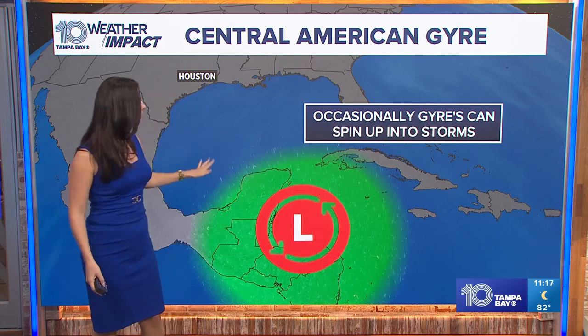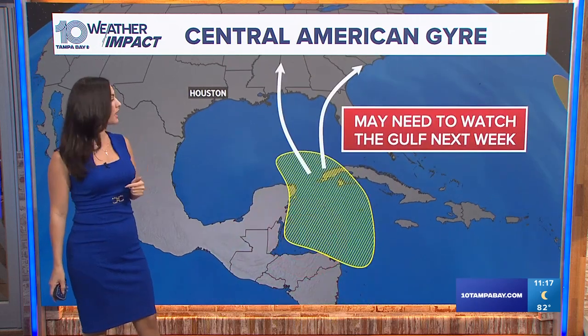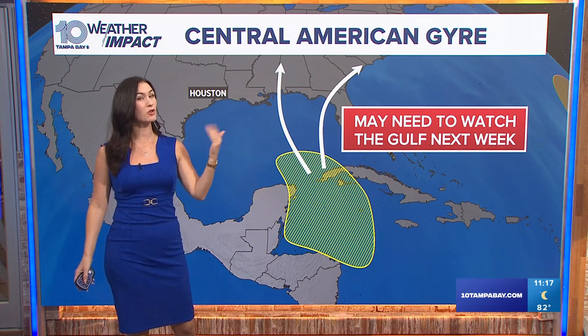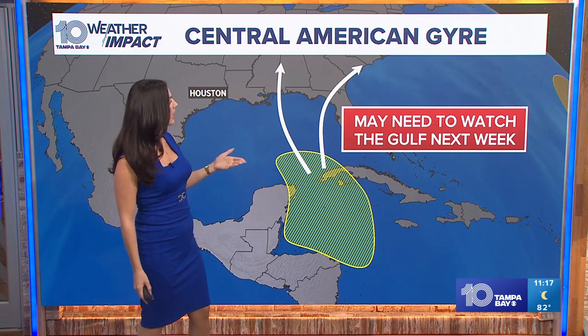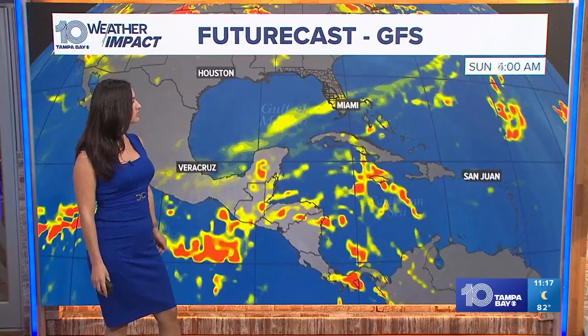So we're going to keep a watch on this area because this is where tropical systems like to form this time of the year. Right now, the National Hurricane Center does have that area highlighted that I just showed you with a 30% chance of formation. Although that's a low probability, it's enough for us to talk about, especially when it's that close to home. So we do want to watch that area in the Western Caribbean as we move into this week.